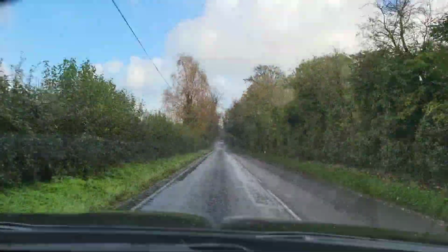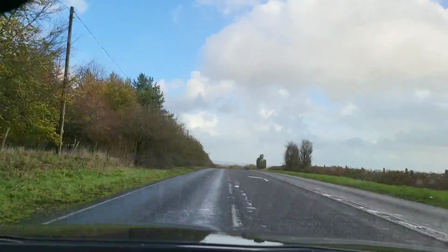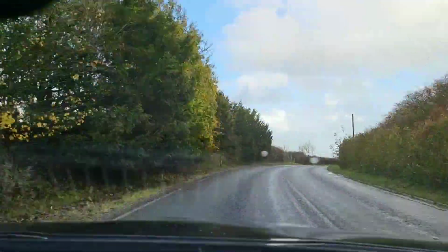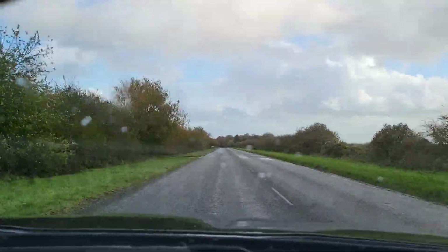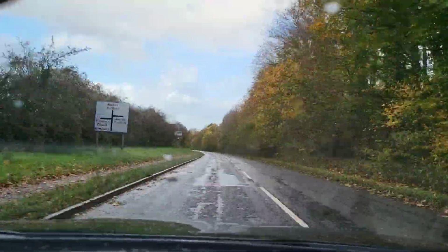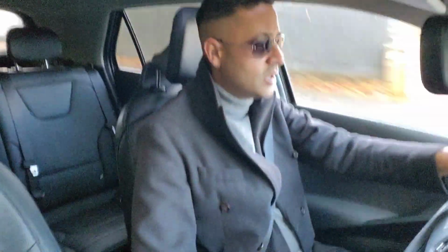And so you can enjoy the scenery of Wiltshire for the next couple of minutes, and we even take a little trip past Stonehenge as well. Like I say, it's one comfortable car.